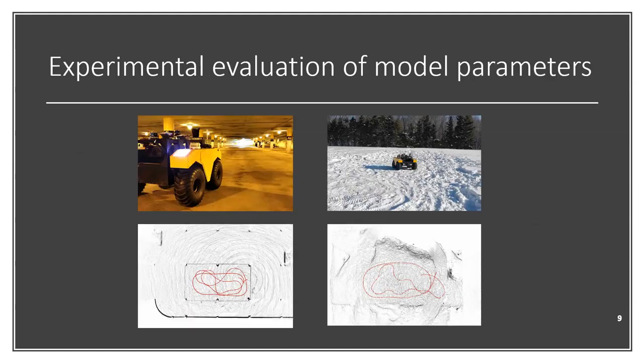Now, in order to find the optimal set of K parameters to describe the behavior of the robot on different terrain types, we manually drove our platform in 2 separate environments, namely an underground parking lot and snow-covered terrain. Now, for both of these environments, we used the ICP algorithm in order to provide accurate ground truth localization of the robot's body. Now, this algorithm uses LiDAR measurements and provides a map of their environment, which is shown, a map for both environments is shown in the bottom 2 figures.